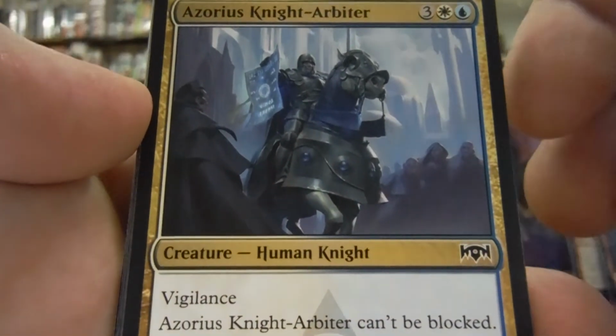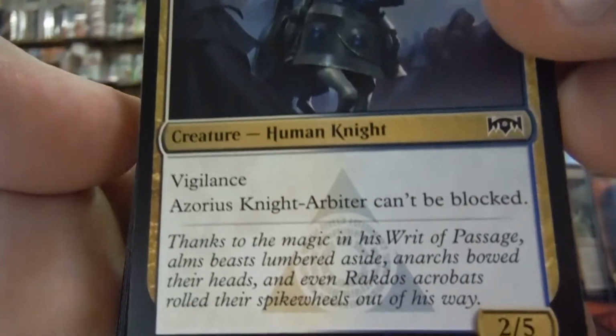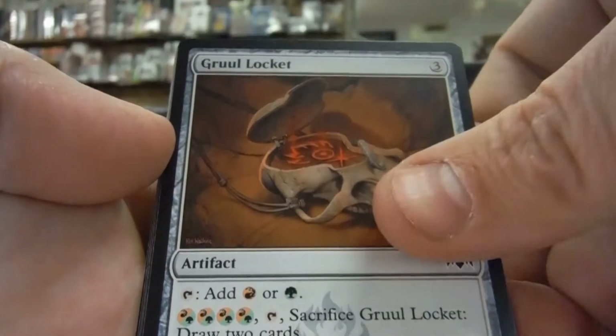And this card's pretty good. It has vigilance and it can't be blocked, so it's pretty much guaranteed 2 damage. It is a high cost card, and pretty bulky. So pretty cool to see that. Does that one go over there? Sure, that's fine. Gruul Locket.